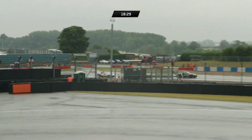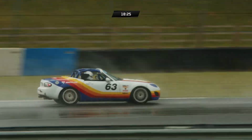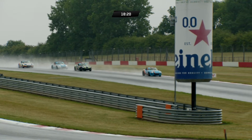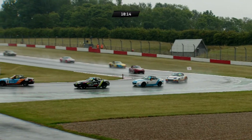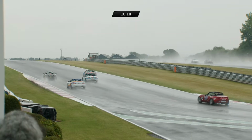Very brave from James Cossins, braking on the curb. But he can't afford to give up any time as pole sitter Ollie Allwood will try and make up for the poor start. Slightly sideways in the background is Brian Chandler, keeping the Mark IV MX-5 under his spell. John Langridge has definitely gained places. Declan Lee, what a comeback drive. He's already halfway through the field now, Mark. Keep an eye on Declan Lee for the latter part of this race.